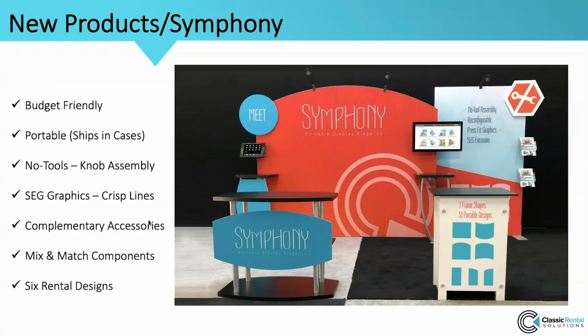New products. Our Symphony line is something that I have to give Mel a ton of credit for. Mel actually worked with our production team on the purchase side and developed this complete portable line. And it's very unique. There are other similar looking portables on the market, but they're not designed like this. This is all designed to use SEG graphics, which gives it really crisp lines. You're not going to see another exhibit really like this on the market.